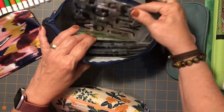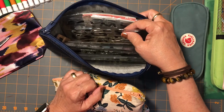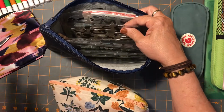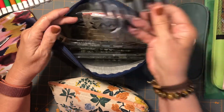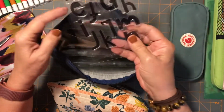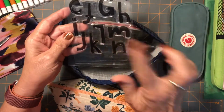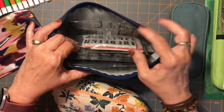Anyway, this is where I keep all my stamps, cling stamps. So you put them on not a cylinder block, like patio building stuff. You put these on an acrylic block. Okay, that's a visual that would be very funny to try. Anyway, any of the cling stamps that I have go in here.